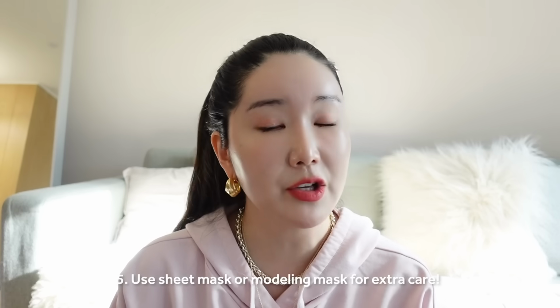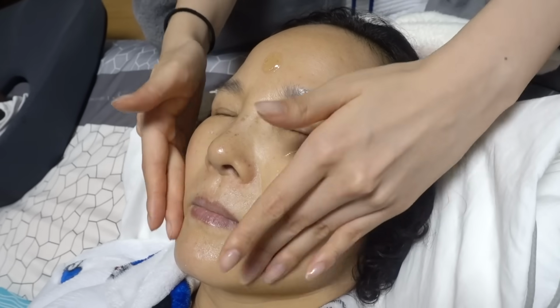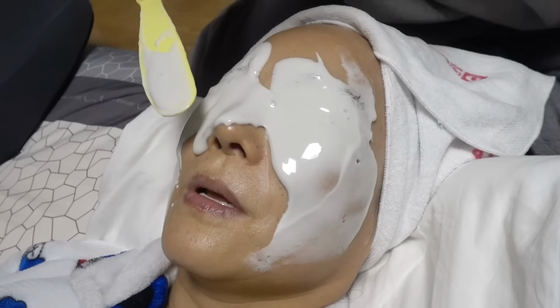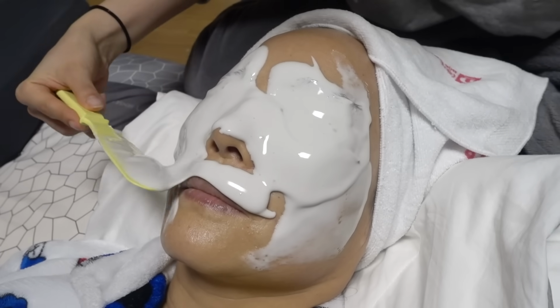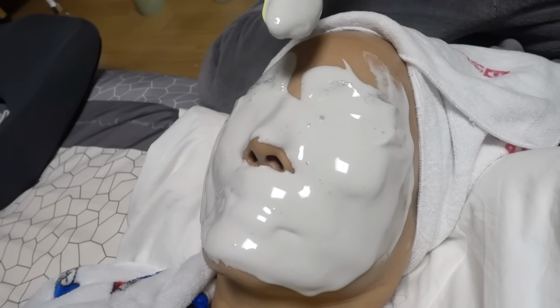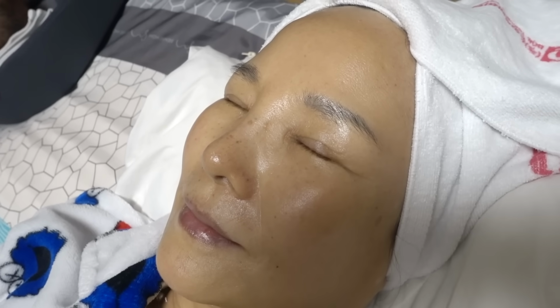And the fifth tip is, after using an ampoule, I do want to recommend using a sheet mask, or you can use a modeling mask. Modeling masks are amazing. I told you that I gave a facial to my mother-in-law and father-in-law. I always do modeling masks for my friends or family members when I do facials for them. Every facial or dermatologist I go to in Korea always finishes off with a modeling mask. Actually, the concept of sheet masks was made from modeling masks, because it was such a great way to lock in all that goodness and moisture, and they were coming up with a way to do that. And that's how sheet masks came to be.